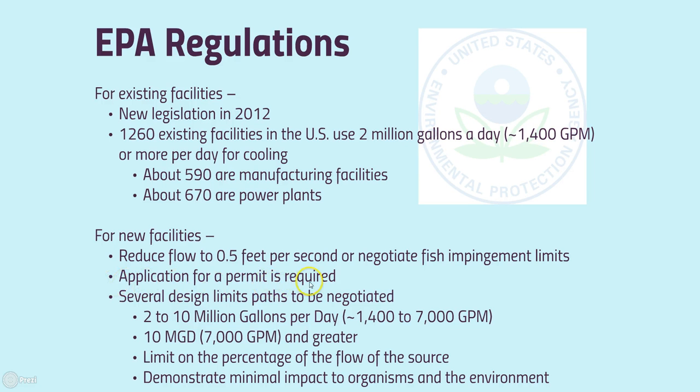Also, an application for a permit is required no matter where you go, no matter who you are. Again, you need a permit, and usually this is pretty easy to get. It just takes your time to go and get it. You have to state what you're going to use, what you're going to do with the water. And as soon as you do, a lot of the states are very willing, especially if you're a commercial business, to work with you to figure out how to make your site more efficient. If you explain all the things that we're going to be talking about here, they're usually pretty easygoing about it.